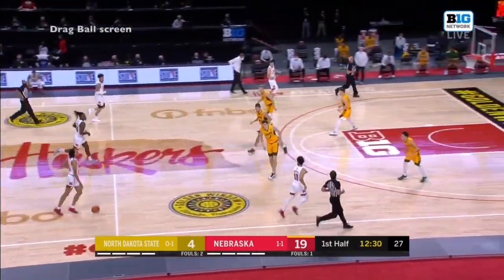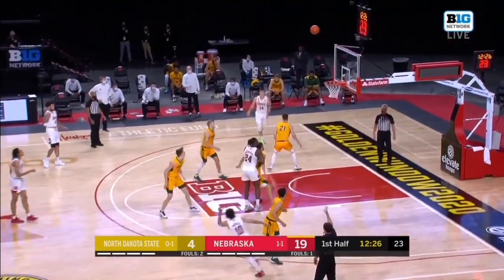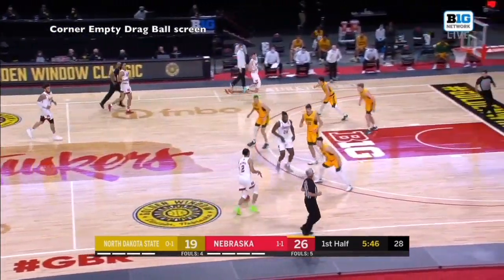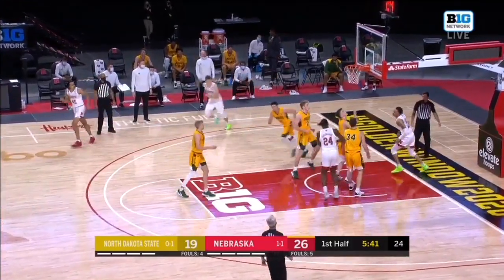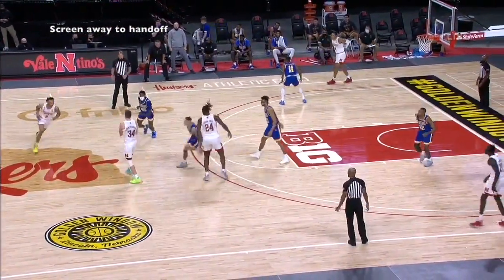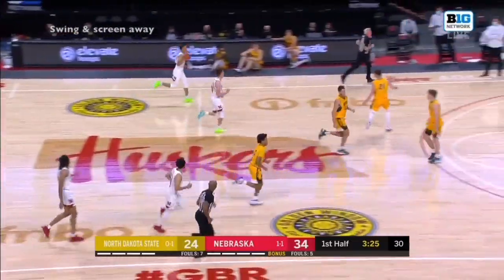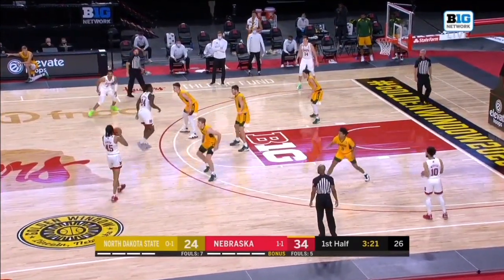And just to give a quick overview of some of the actions that they'll use in early clocks when they have other men in as a screener, they love to go to simple drag ball screens, whether it's with a corner filled or an empty side that's going to lead to an easier opportunity to read the roll man. Their 5-out entries are going to be screen aways and those dribble handoffs and fake dribble handoffs near the top of the key and in the middle of the floor. They'll swing and screen away, which is a common NBA staple right now.